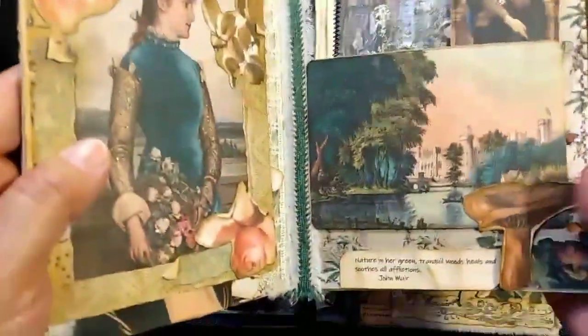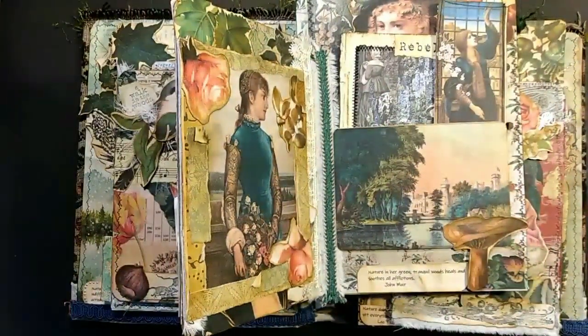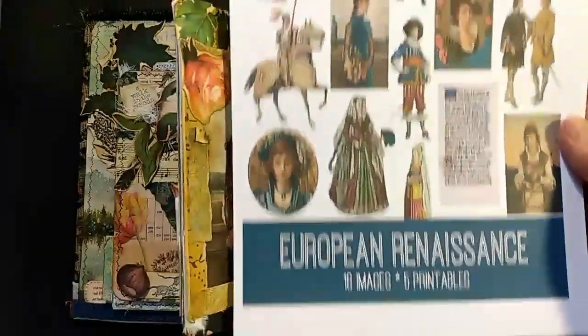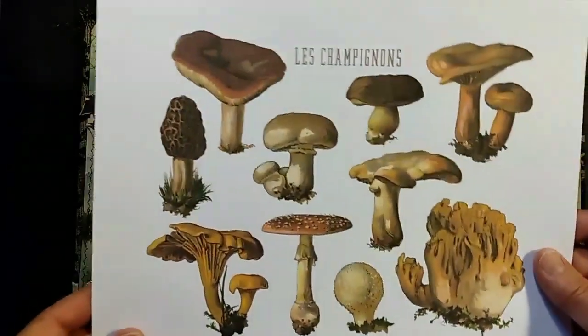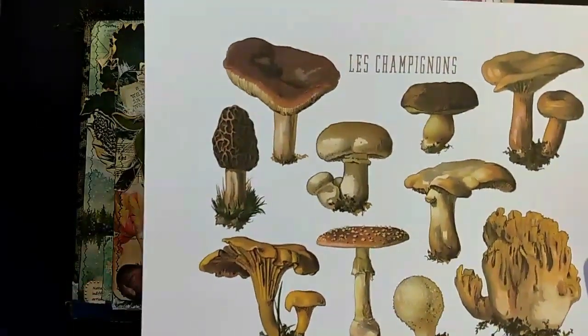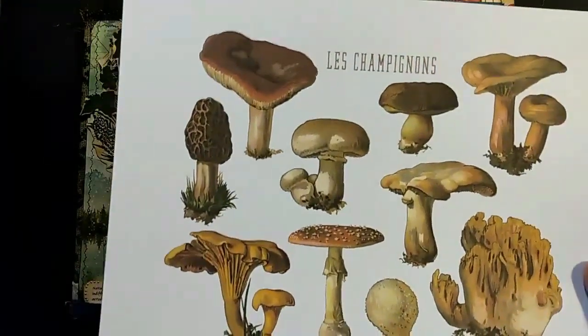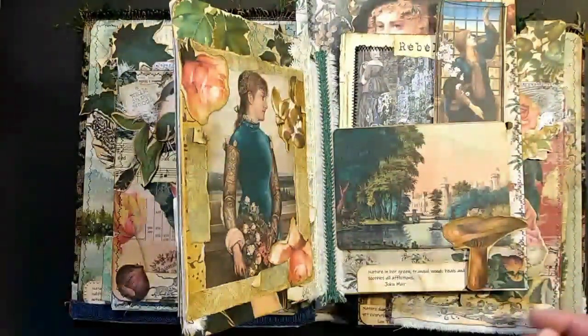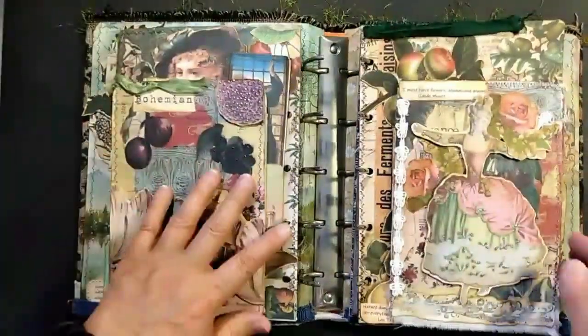The mushroom down here, and there may have been some already in there, came from a printable at the Graphics Fairy. I'm grabbing it here. Here's the Renaissance kit. You can see European Renaissance is what that bundle is called. And here is a printable under, I want to say it's like Owls and Mushrooms, or Mushrooms and Owls. It's something like that, I think the bundle is. And this is one of the printables. So you just hit print and they come out this size. I like to do this on cardstock because it makes it firmer for more dimensional type art. And so there is that page.